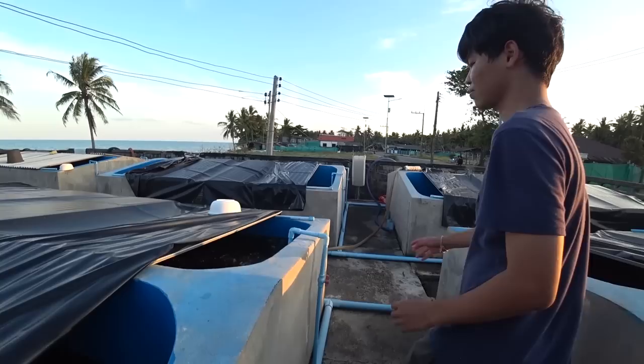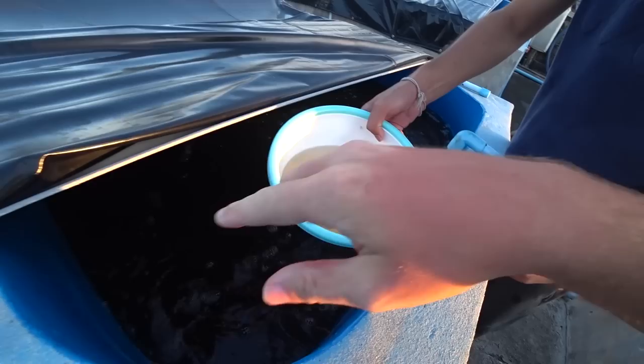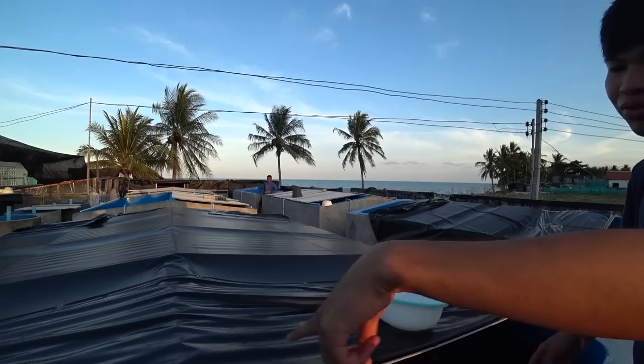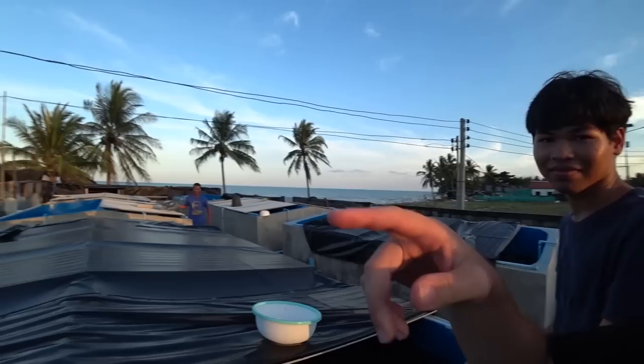Where are they? Oh, so they're just all underneath it. You can't even see them. Oh, they're tiny little babies. So small. How many in here? Millions? Million? Yes. Wow, so there's so many little shrimpies in here. Wow, super interesting.